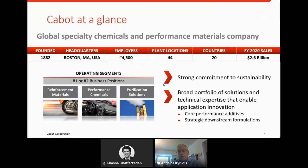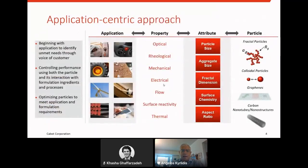We also produce carbon black and fumed silica for a whole variety of specialty applications in our performance chemicals division. And we also are a producer of activated carbon for many applications through our purification solutions segment. So this broad range of products that we offer, as well as the applications that we serve, are studied through the properties that are important in the applications, as well as the attributes of our materials.